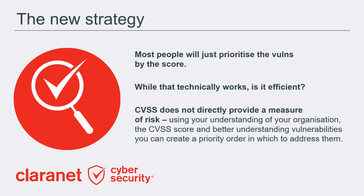Okay, so we've got our new idea here. I think we should try patching vulnerabilities by the probability. But now we need to figure out how are we actually going to measure probability, because we've got the plan, but how do we measure probability? It's the big question.